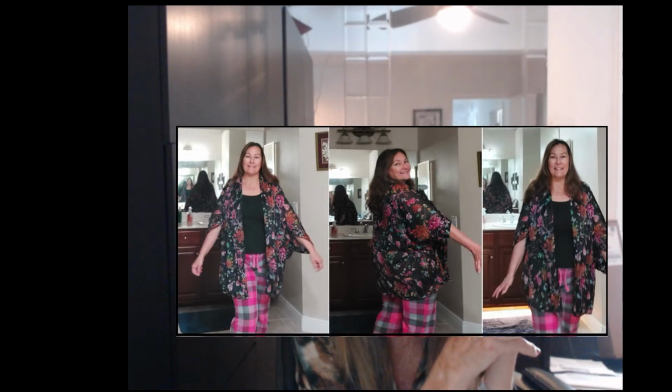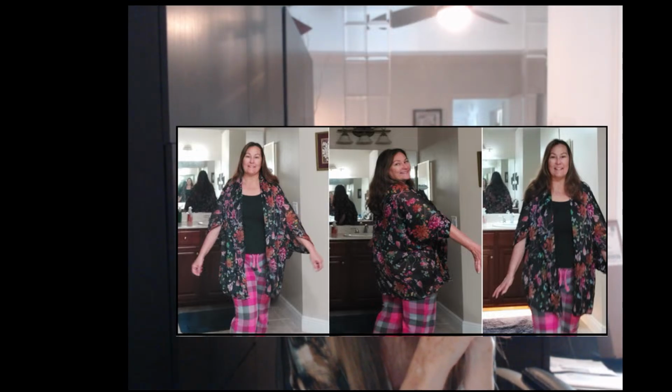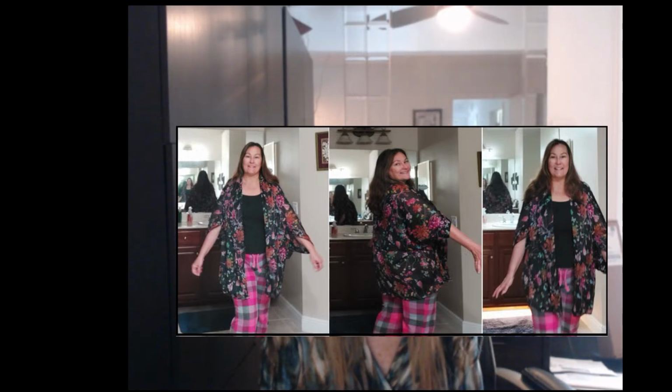I love this. I absolutely love it. I think this is so cute on her. She loves it, number one. That's important. Look at the smile on her face. It's adorable. So this pattern number 98, the cape pattern, and she did it in a floral, in a print. And I just think it's adorable. Now her comments were that she made the large and she thought she could have made the medium.